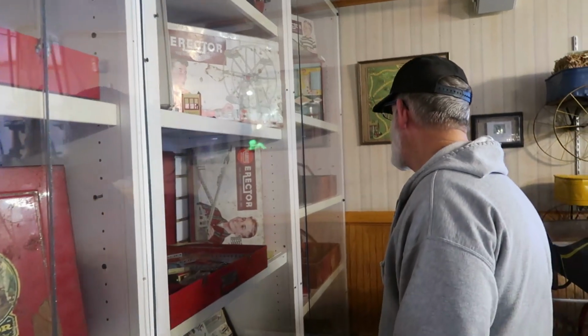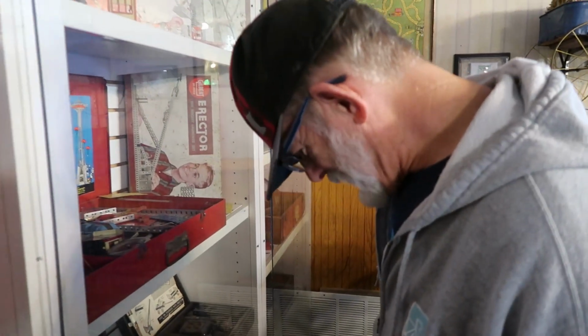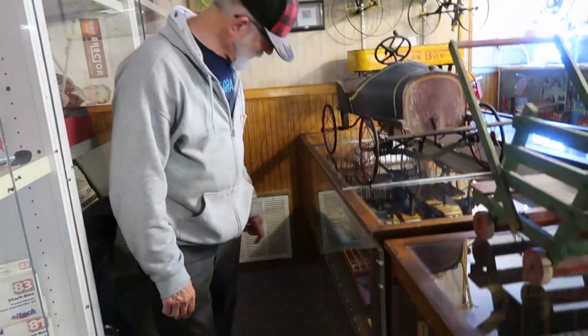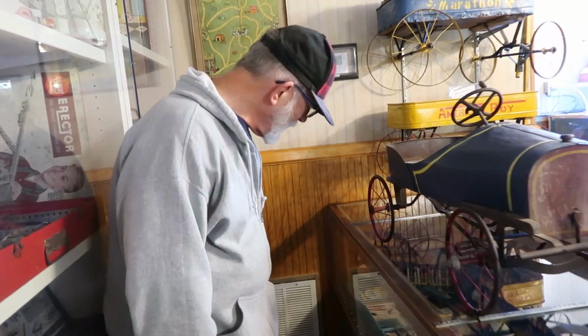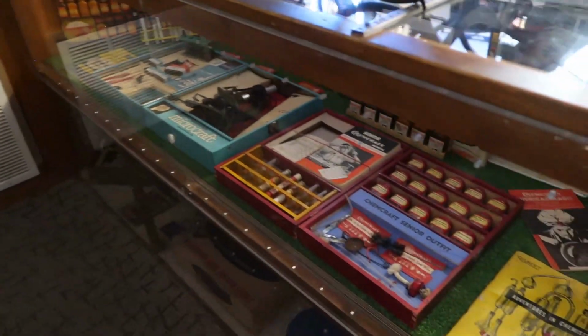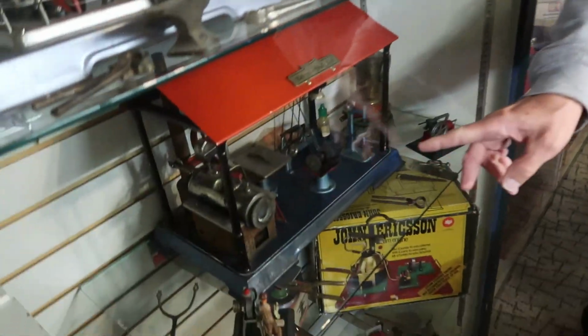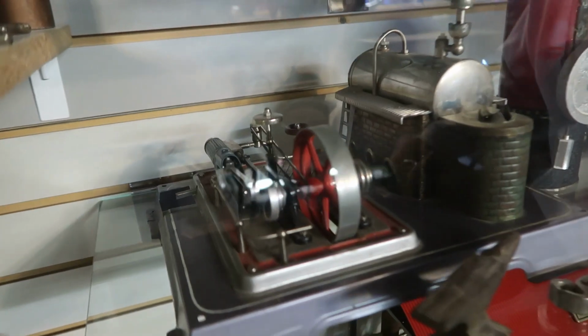Was that kind of your favorite toy? Oh, I enjoyed it. My cousins had quite a bit more. And then there's a chemistry set. I had one of those. Yeah. And I think my cousins had a little steam engine. Oh. This thing. You don't see them in museums.